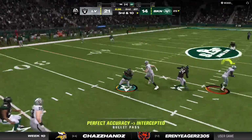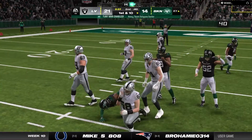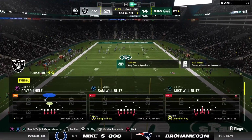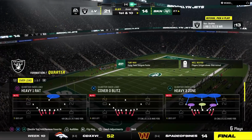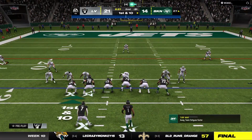Oh, he tried to fit it in on the slant, and it's intercepted. Derwin James with a pick. And they're going to set up shop at the 27-yard line. Intercepted. The Jets take over first and 10 at the 27-yard line.